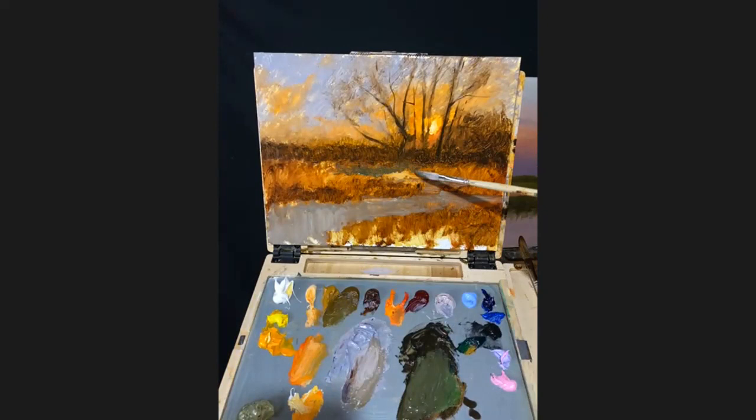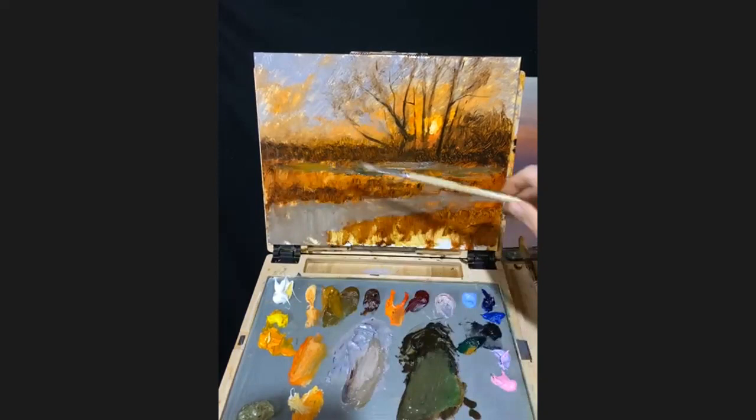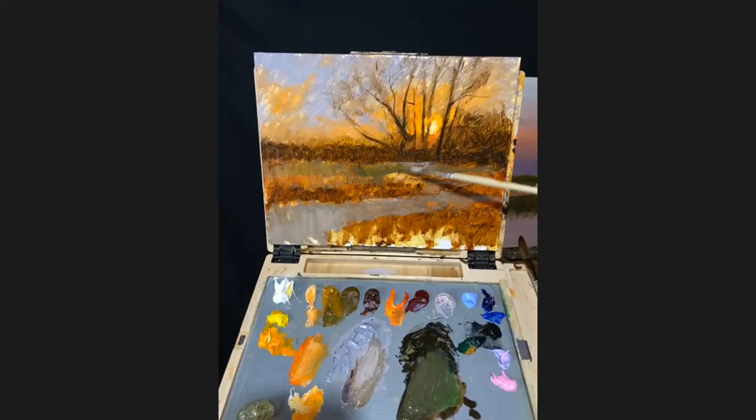Side of the brush, good amount of paint on my brush. And we're just going to scumble it around a little bit just to build up the painted surface of it. You can take pretty much just straight ochre, throw it on there. I'm still allowing some of the red to come through at this point. You can still see some of the bare panel behind it. Well, the toned panel.